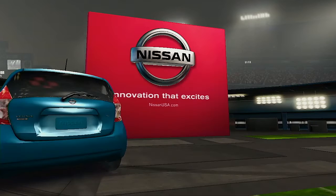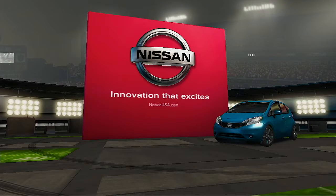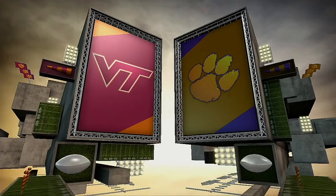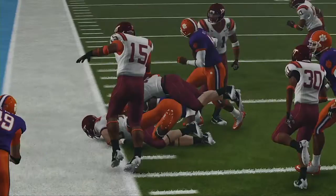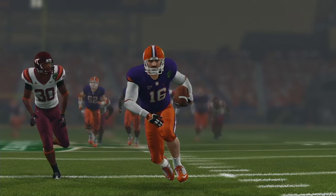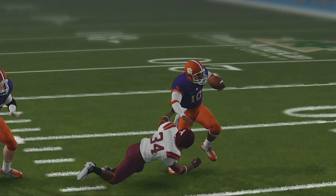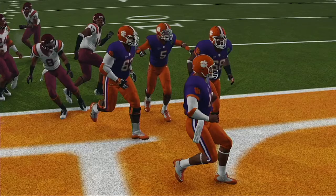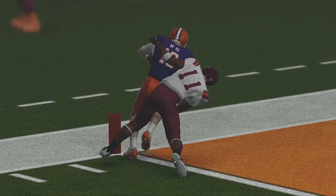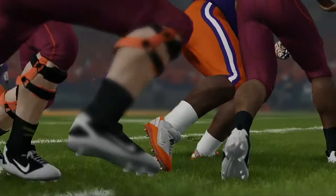Hi, everybody. Glad to have you with us on the EA Sports NCAA Football 14 Halftime Show presented by Nissan. Innovation that excites. David Pollack here in the studio as always to lend a little perspective to what just went down in the first 30 minutes. This game's been everything we anticipated it being, each team matching each other blow for blow, just a one possession game at this point. What do you expect to change things in the second half?